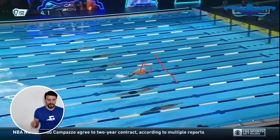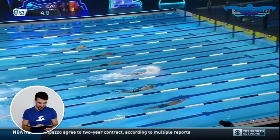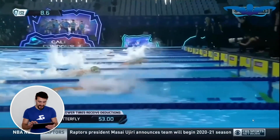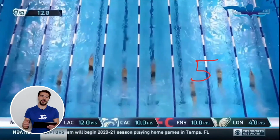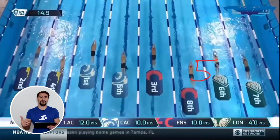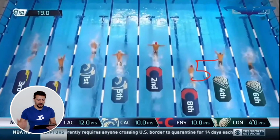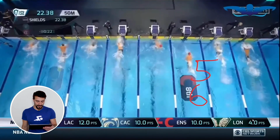Now we're gonna actually see how many strokes he took. He actually only took, I believe, 5 strokes on this first length. Let's count them out, put it in full speed. 1, 2, 3, 4, and 5. He only takes 5 strokes on that first 25. When he broke the world record in the 100 IM going 49.2, he took 6 strokes, so he pushed it a little bit harder. Now on the second 25, he took 6 strokes.